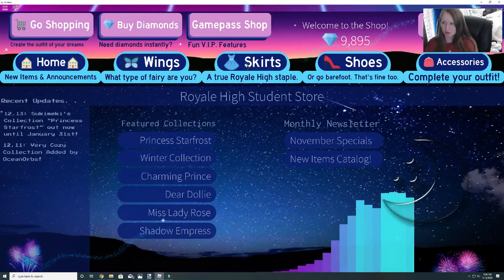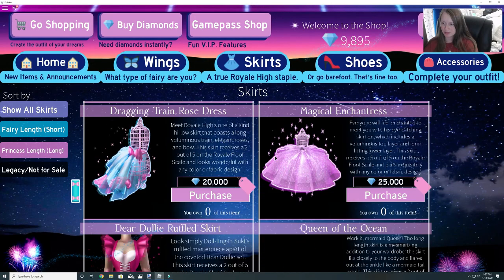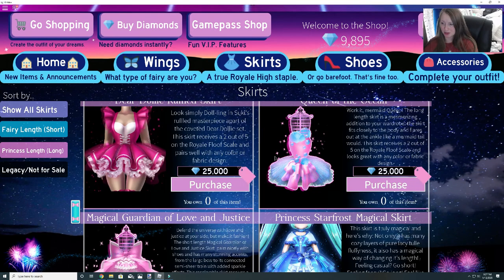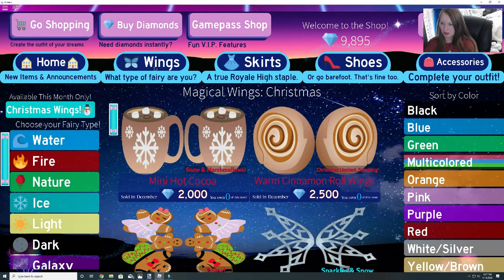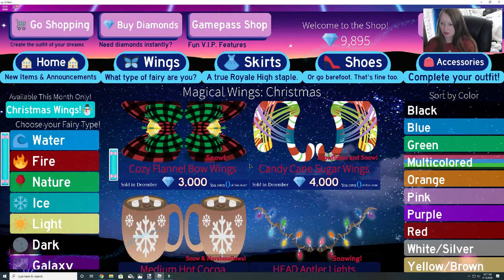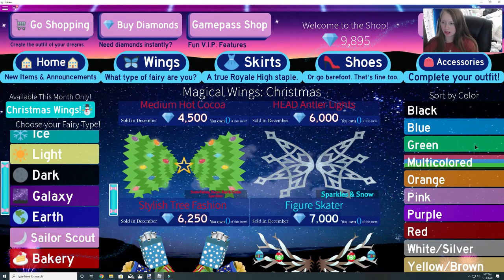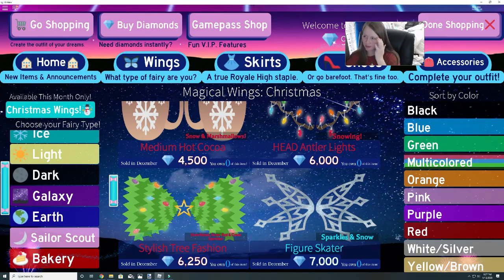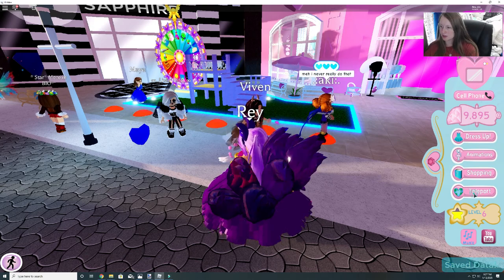So you can do skirts. I don't have that many diamonds because I used mine the last time. Wings. Oh, they have Christmas wings. That's cool. Figure skater. Candy cane. It's cute. Alright, well, let's get into, or how do you exit out of this? I don't know. How do I get out of the shop? Oh, there we go. It was hiding.